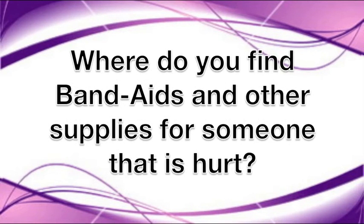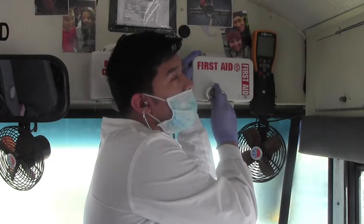Let's move on for emergency equipment for 400. Where do you find band-aids and other supplies for someone that is hurt? Jake, what is your answer? Oh, yeah, that stuff's in the first aid kit.